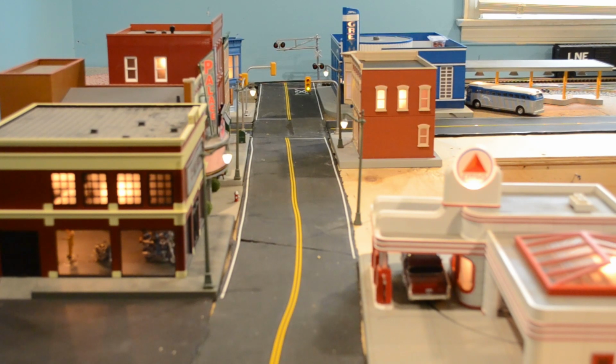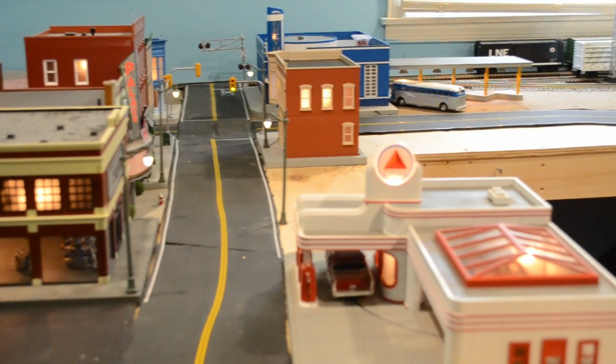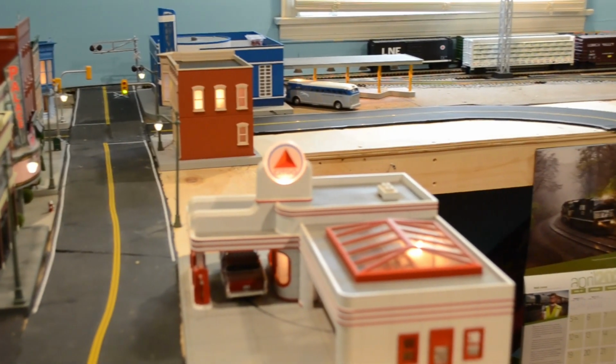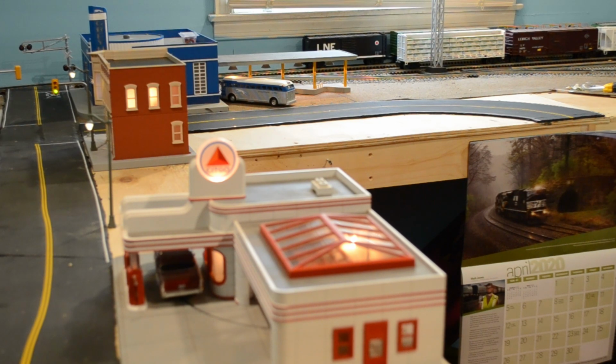If you look to your right, right in front of the Greyhound building, as I'm going to scan over, I have another street put in. That's all painted and striped, so we're going to call that completed as well.